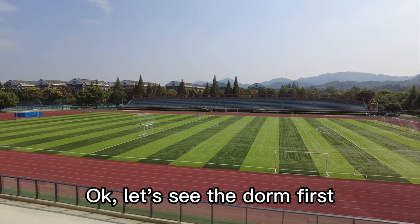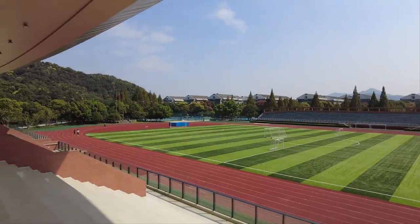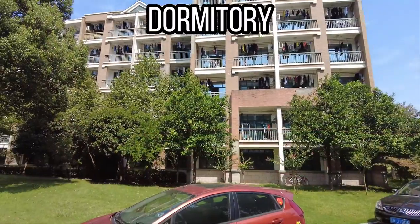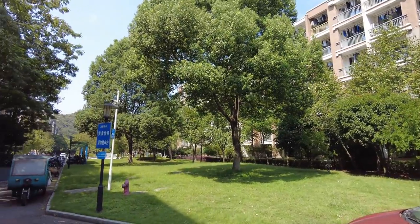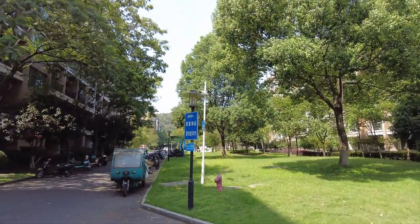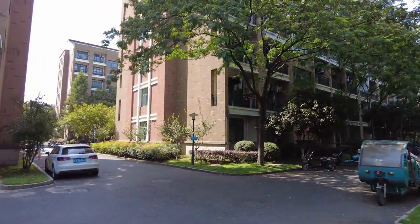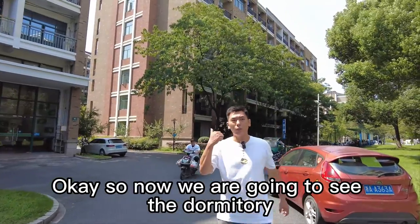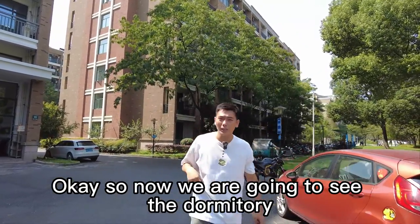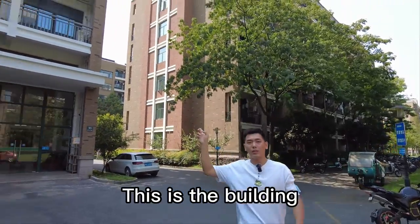Okay, so let's see the dorm first. Okay, so now we are going to see the dormitory for the international students, the East 16. You see the building?